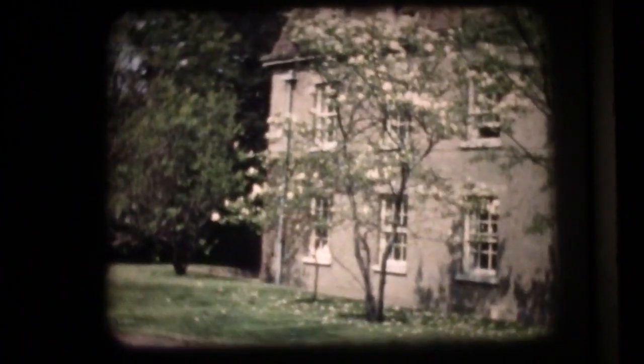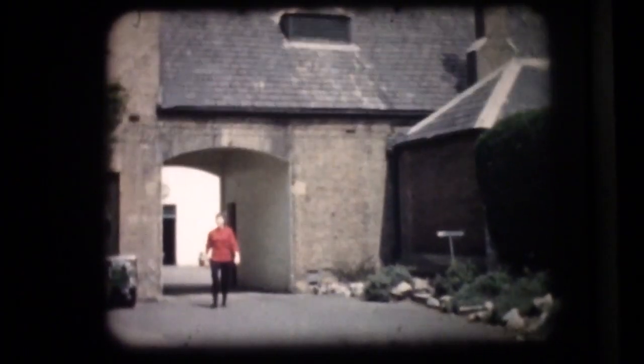Oh, this is college, is it? Oh, this is the Froebel College. And my room was up there on the third floor. Where was the Froebel College? In Roehampton. This is Ione and Stella. And there was a sort of old bit. Looks like an old stable. Stables, yeah. That looks like Caroline hanging out of the window.